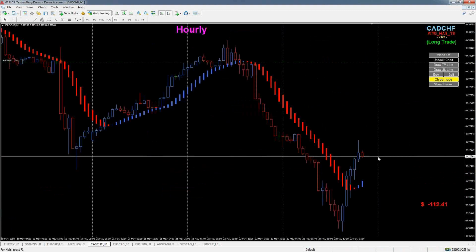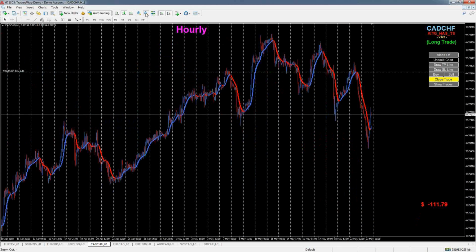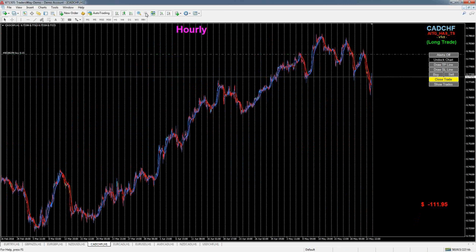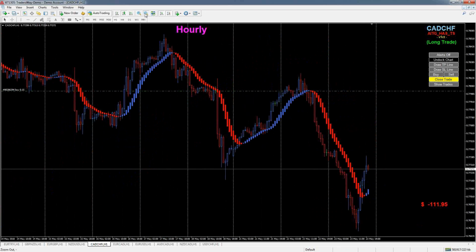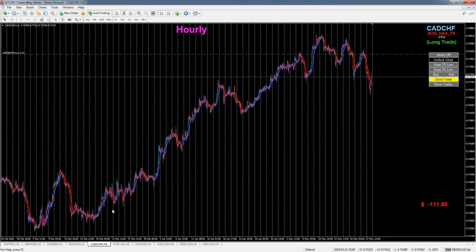CAD Swiss. All right, here's one that's coming back. We're down 73 pips. I think I'm going to go ahead and put on a second. Let's zoom out a little bit first. You can see the long-term trend. It looks like it's peaked. We've got a lower high, another lower high. So trend reversal. It's heading south.